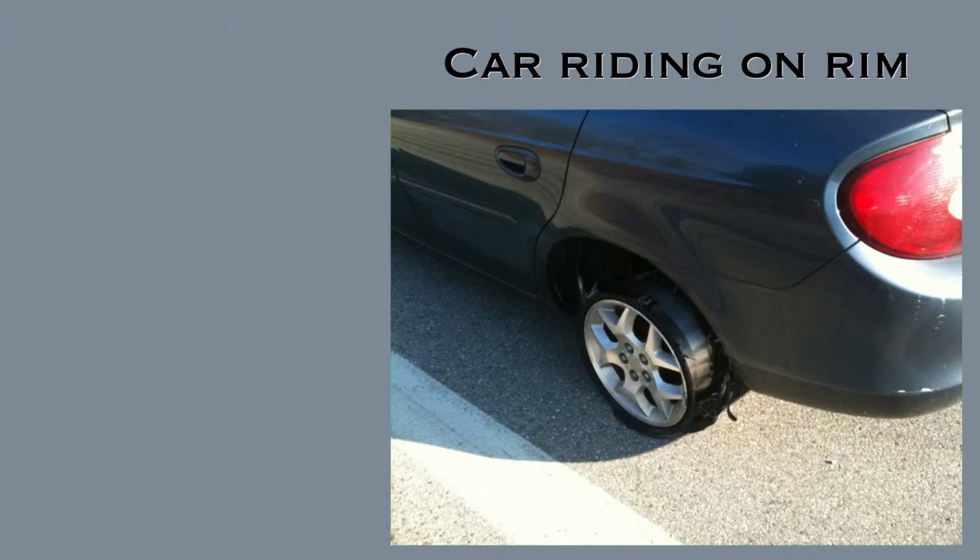But if you're driving on this rim, you're not only going to have to get a new tire, but you're going to have to get a new rim. The edge around the corners here, they kind of get messed up. They get flattened, and they're not going to hold your tire. They can't put a new tire on that, so you're going to have to replace both.